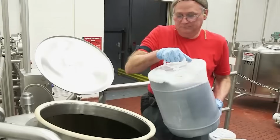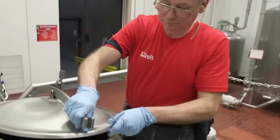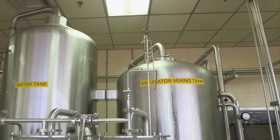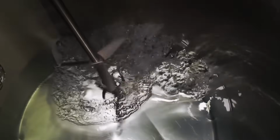After this, reverse osmosis or microfiltration is employed to remove microscopic contaminants, bacteria, and dissolved minerals. This purified water is continuously tested for pH balance and purity before being approved for use.